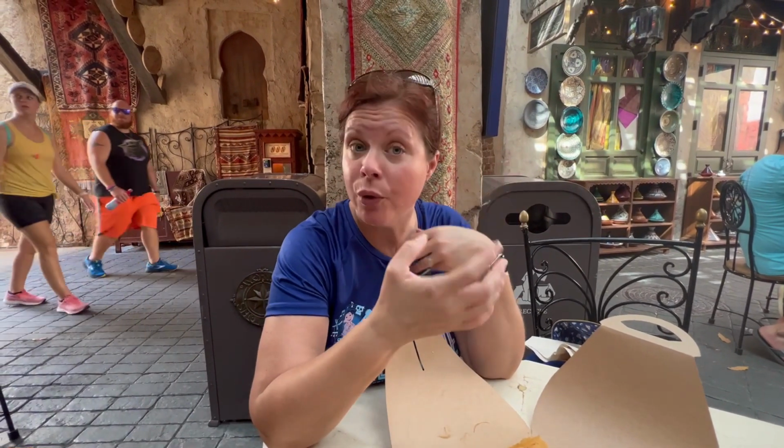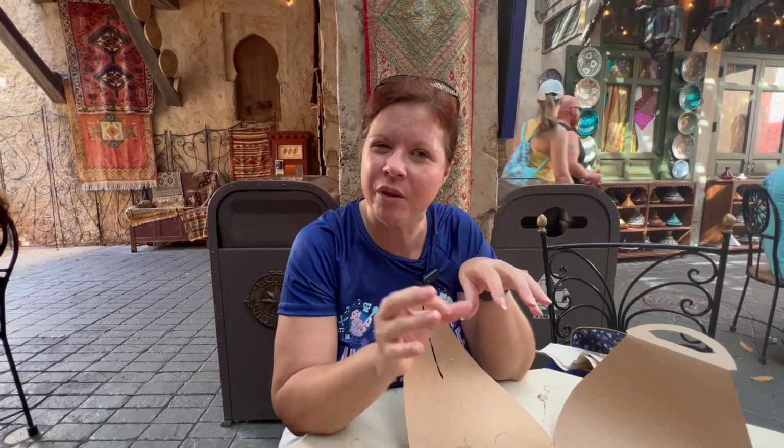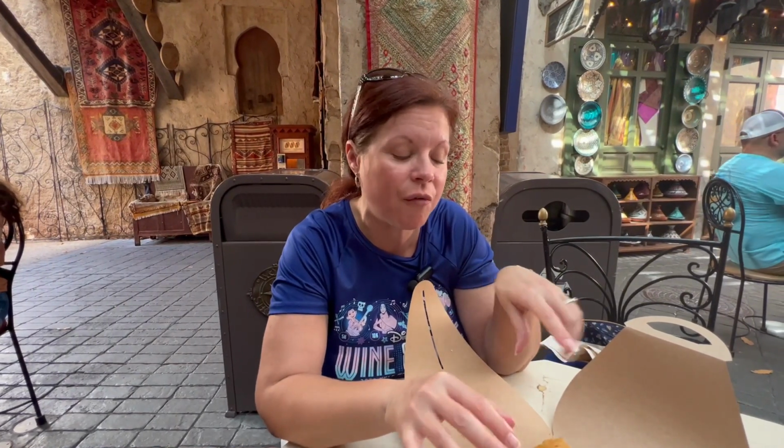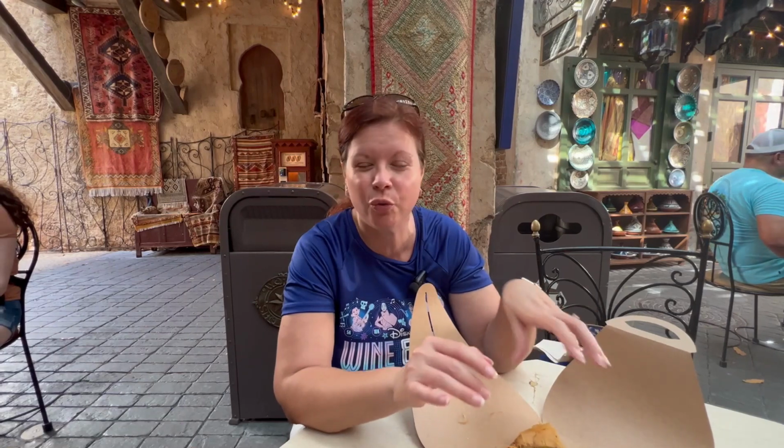I would recommend not doing what I did. Maybe they were very short on some of the other pastry varieties today. They did have a couple others. They had a powdered sugar looking kind of cookie that I probably should have tried to mix it up a little bit. I think I was thinking the fillings in these might be slightly different, but most of these are very much the same. You're just choosing between different nuts.